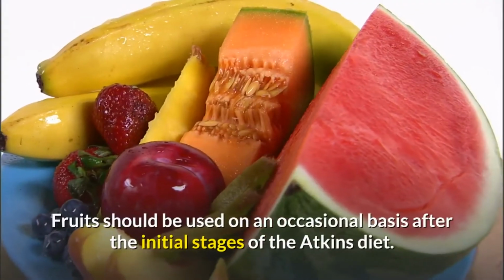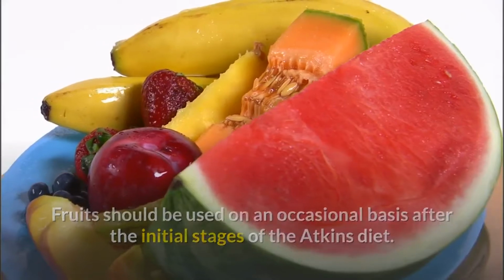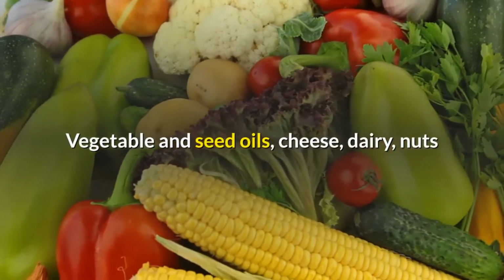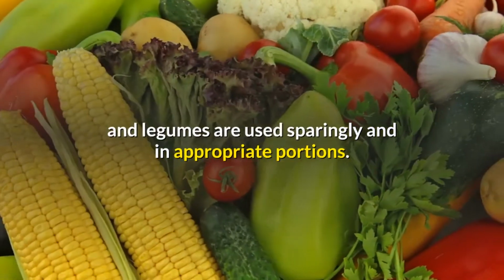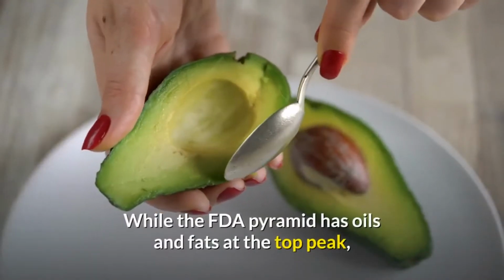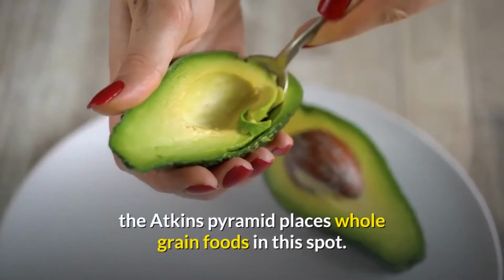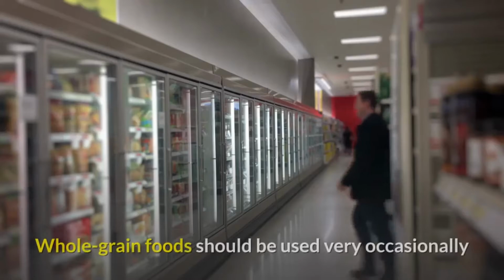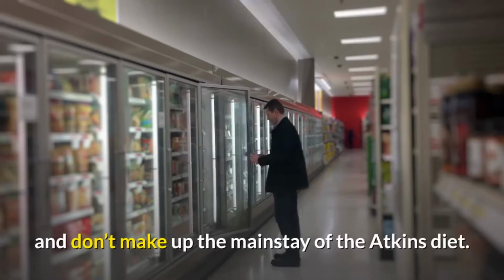Fruits should be used on an occasional basis after the initial stages of the Atkins diet. Vegetable and seed oils, cheese, dairy, nuts and legumes are used sparingly and in appropriate portions. While the FDA pyramid has oils and fats at the top peak, the Atkins pyramid places whole grain foods in this spot. Whole grain foods should be used very occasionally and don't make up the mainstay of the Atkins diet.